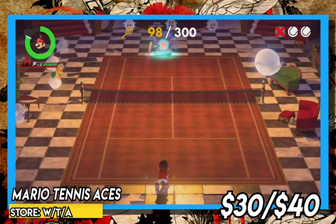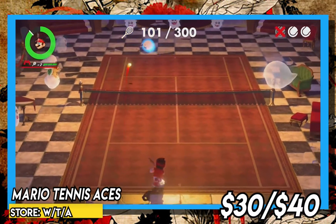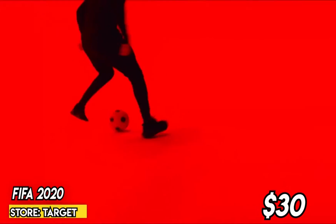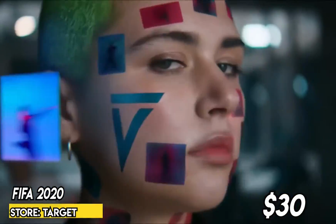It's pretty fun. The motion is pretty responsive. You won't go wrong with it. I think it's good fun for your friends if you happen to have them. FIFA 20. This is $30 at Target. I'm not even going to put it on the list.